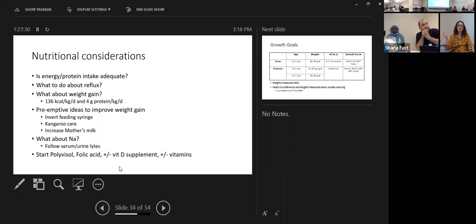So if we want to go up on that TFI, we might, like you said, go on a pump for a little bit. We always try to keep it bolus as much as we can. I always try to avoid continuous, but maybe a little bit on a pump would be okay. But we also think about what else we can do to increase growth. So we have an inverted syringe, I'm going to talk about that in a moment. Doing kangaroo care, making sure that's happening. When reflux is happening, are you doing kangaroo care? I try to ask that as much as I can, and make sure that we're getting more mother's milk.